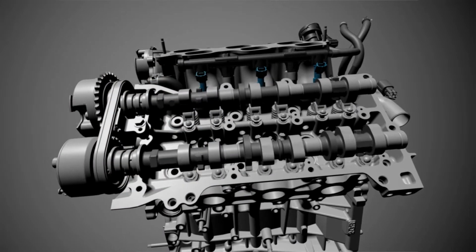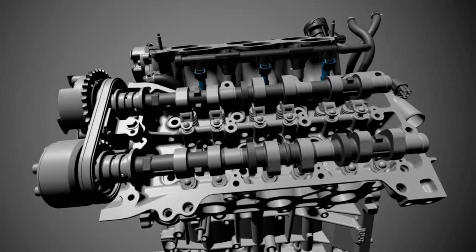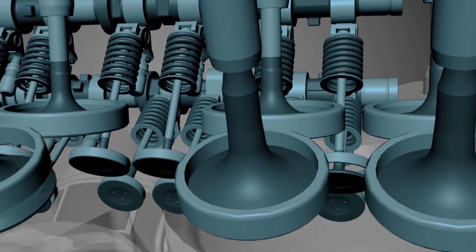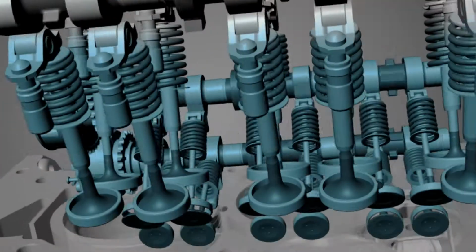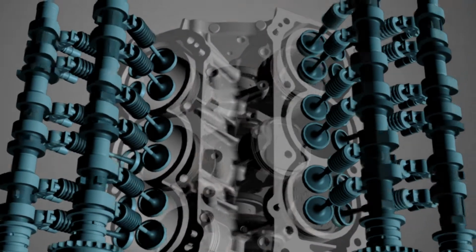Since the power of an engine is determined by how much air and fuel can be burned in a given period of time, Toyota uses 4 valves per cylinder instead of 2 or 3. This arrangement improves the intake and exhaust performance of the engine over other valve configurations. A 24-valve engine is a 6-cylinder engine with 4 valves per cylinder.